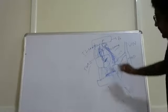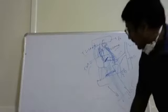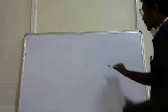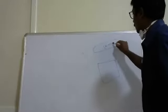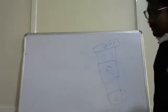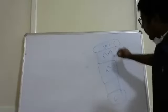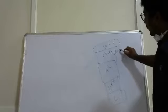Okay, not only that, this oblique line also has an attachment of the inferior constrictor muscle. I'll draw on the diagram. So this is another diagram. This is the hyoid, this is the thyroid cartilage, this is the cricoid cartilage, this is the thyrohyoid membrane, and this is the cricothyroid membrane. So the only nerve which pierces the thyrohyoid membrane is the internal branch of the superior laryngeal nerve.